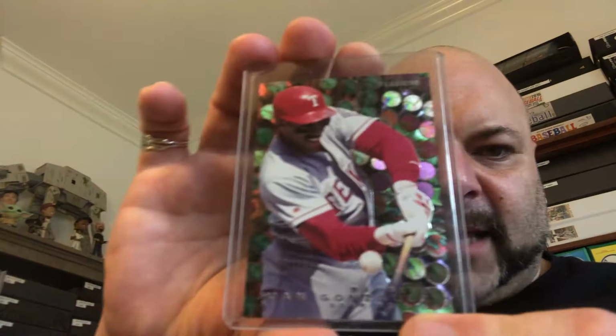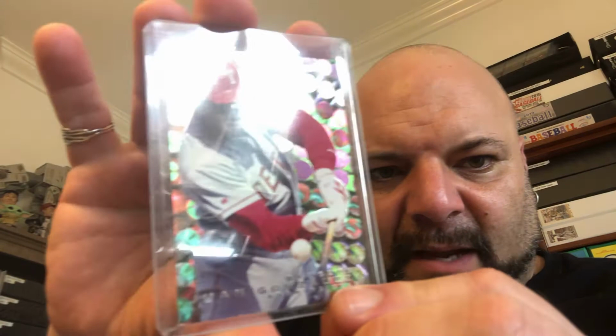Pretty crazy. Again, another shiny card, 96 Fleer, and this is a Soaring Star, Juan Gon. Again, look at that. That is just fantastic. Love that shine in that card too. Very cool. And then another one, Barry Larkin. This is out of Upper Deck. I think this is Upper Deck 3D or something like that. Promotion. Very cool.